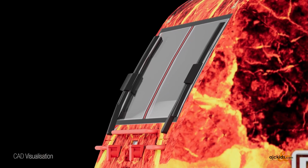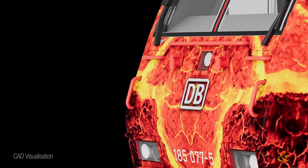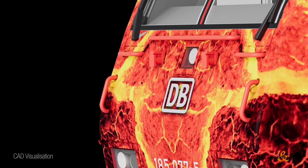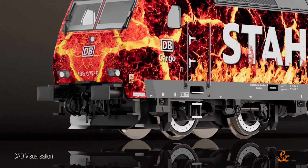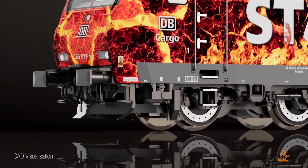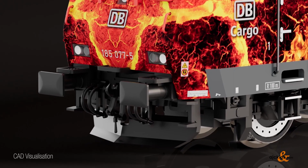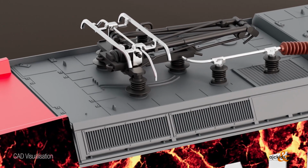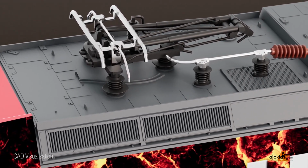The windscreen wipers are now separately attached as detailed replicas of the original components. Also new, handle rails made from painted metal on the front of the locomotive add sophistication to the model. New snowplows of varying designs are now directly mounted on the chassis and can be replaced by open or closed components depending on the type of operation. On the roof, current collectors, which are invisibly mounted to permit a free view through them, look strikingly realistic.